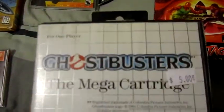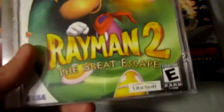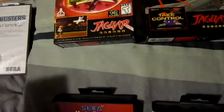I also picked up Ghostbusters for the Sega Master System, and I still haven't even got a chance to try this one yet. Oh, sorry guys, one more game I got at the opening of the game shop. Rayman 2 for the Dreamcast. Now this looks fun, but I have not had a chance to actually play this one either. I got so many games I have to catch up on, it's not funny.